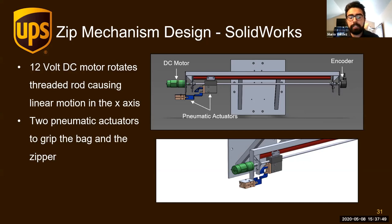One pneumatic actuator, which is seen on top, is to grab the zipper or the bag, and then the bottom pneumatic actuator grips the bag in place while the bag is being zipped. On the other side, we have the encoder. This encoder is just to give us an idea of the location of the pneumatic actuator at all times. Below, I have an animation.